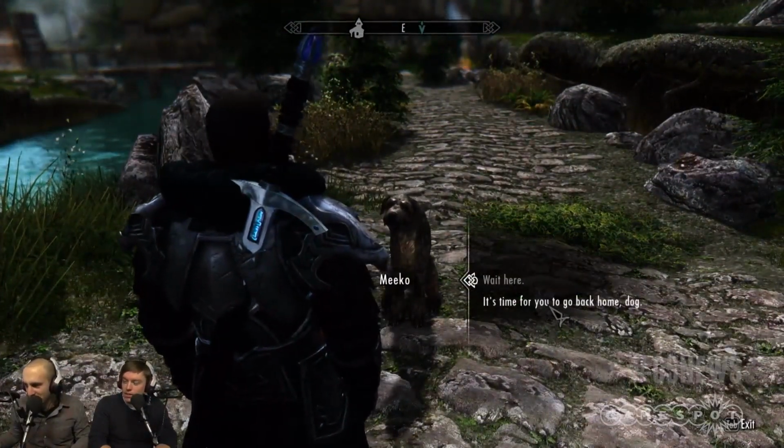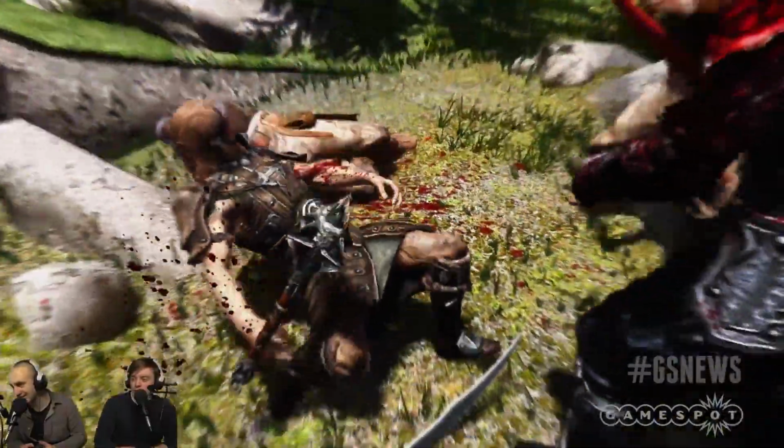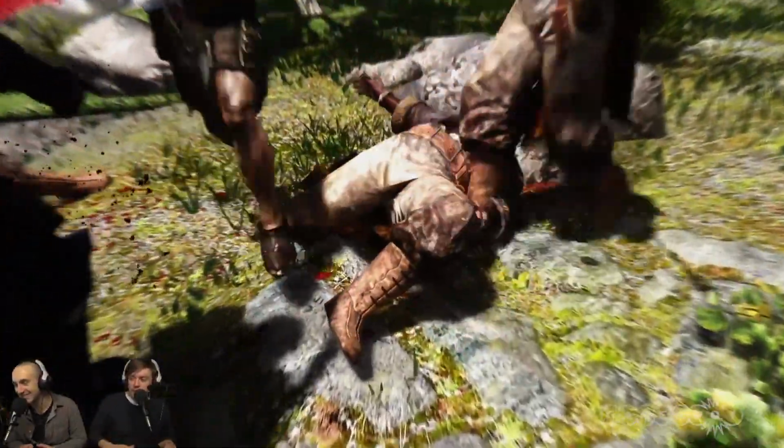Alongside this news, Bethesda have announced the Skyrim Creation Kit has been updated, with new features like the removal of file size limit restrictions and the ability to upload master files.